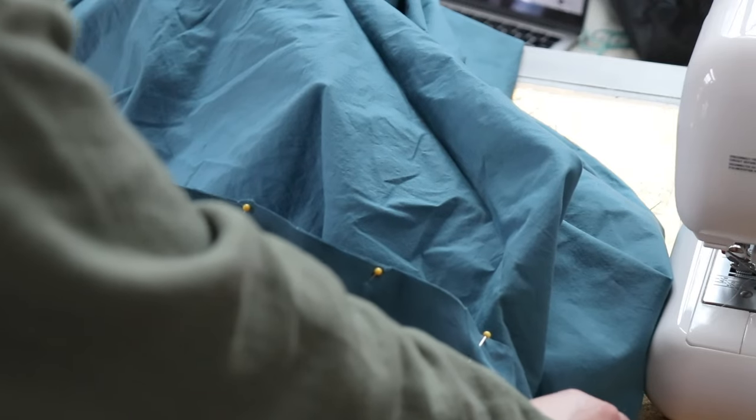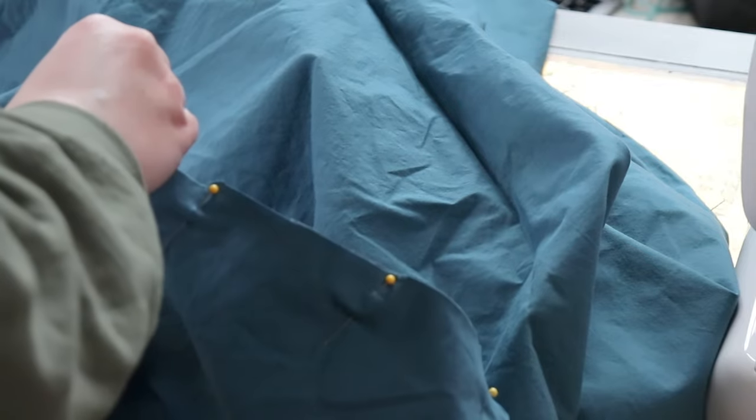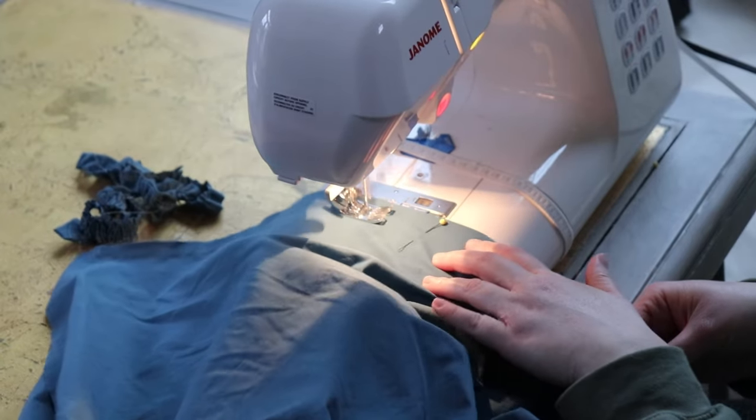I started off easy by pinning the skirt together, thinking, how could this go wrong? I then proceeded to pin the top of one piece to the bottom of another. So, great start to the day.